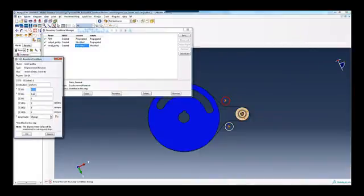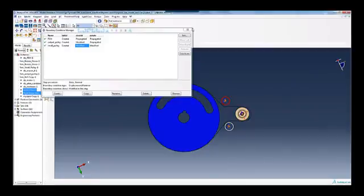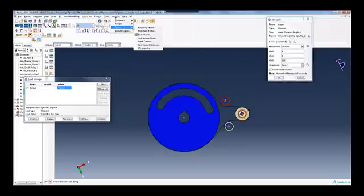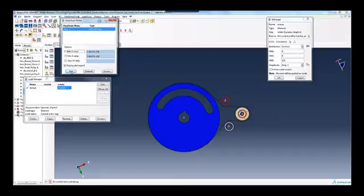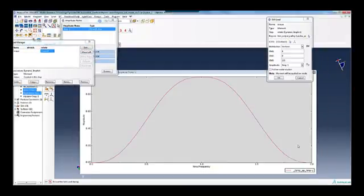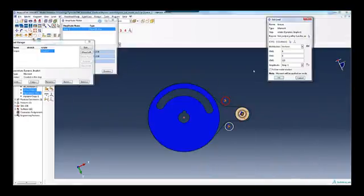Next, we're going to apply our loads. Here we have a load applied to the output pulley to bring tension into the belt. Next, we can have a look at the torque applied to the model from the arm. And we can see the torque is applied nonlinear over time, and we can see the application curve of that torque.